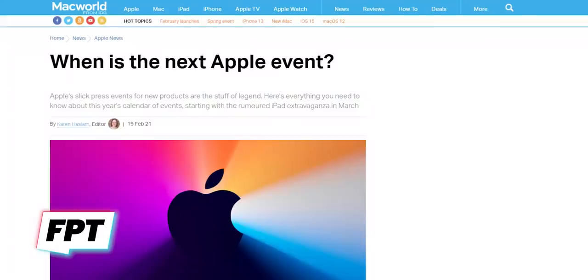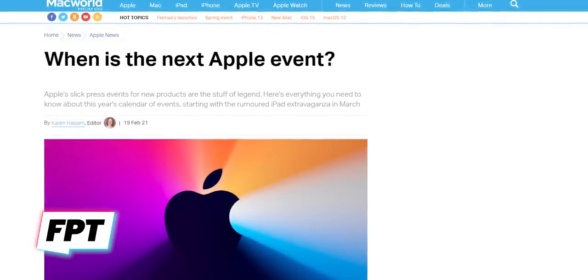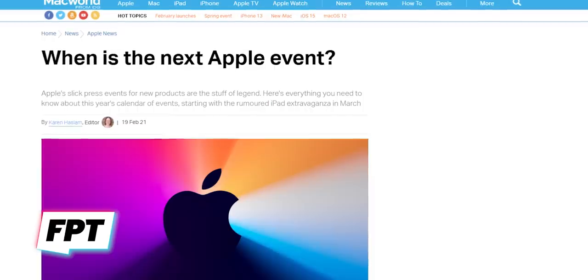AirTags, iPads, Magic Keyboard. To me, this feels like another one of those quick, bite-sized, heavily edited, like 60-minute live streams. And I guess this leaves room for something like what we saw at the end of last year, where there were multiple events back-to-back-to-back in September, October, and November. I'm not saying that's what's happening with this one this time. I'm just saying that the structure for this March event definitely leaves room for something like that.